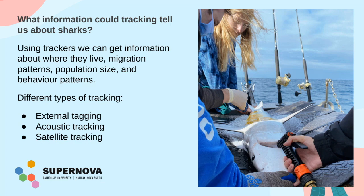So that's where they're going to make the cut site. And it's important that they do it properly. They keep it clean so that it doesn't get infected, because we don't want to send the shark back out into the ocean and risk it getting an infection. Just like if you were to scrape your knee, you would clean it with an antibiotic or with a rubbing alcohol to sanitize the area. That's what that yellow dye is going to do in this case.